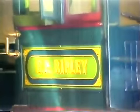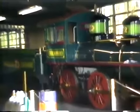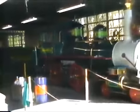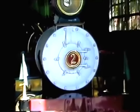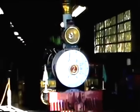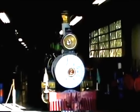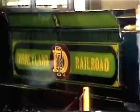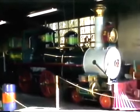This locomotive, the EP Ripley, is locomotive number 2. This is one of the 2 locomotives that were built at Walt Disney Studio prior to park opening in 1955. It was a situation where Walt had asked if locomotives could be built at the studio, and the man in charge of the machine shop was a man by the name of Roger Broggie. He said definitely. So they made their own castings, did their own machine work, and that's where number 1 and number 2 locomotives came from.